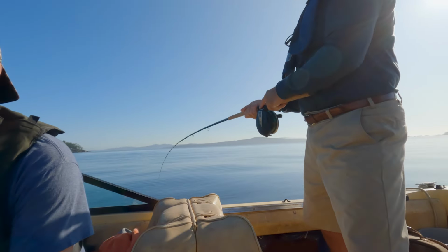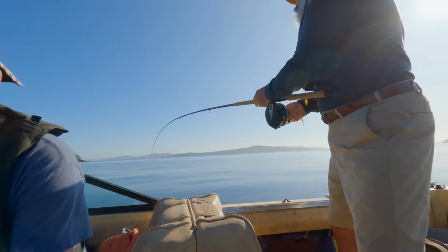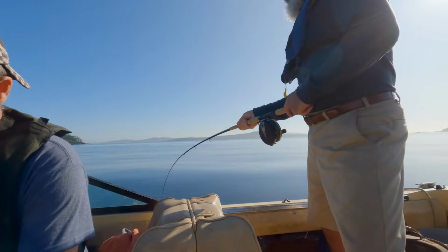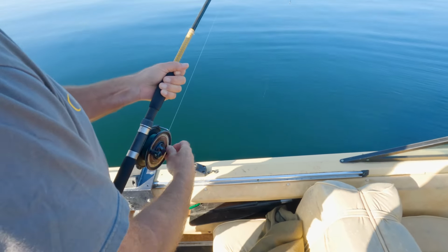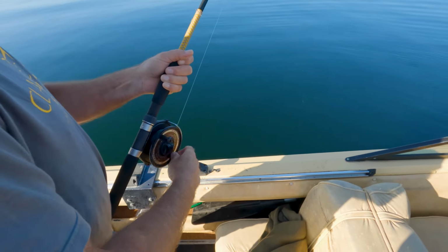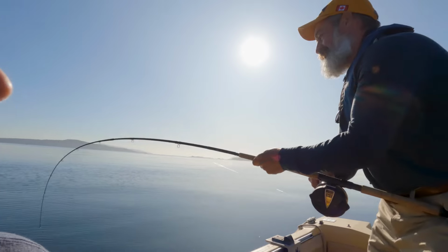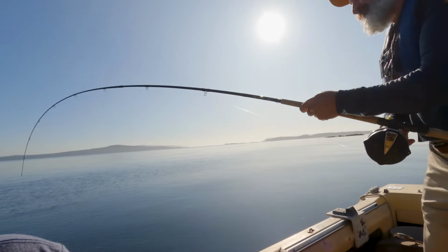Interesting. Oh, I thought I had something there, but I think it was just a piece of seaweed or something. He's not pulling too much. Oh, there's a little tug. Oh, I think I just lost him. Oh, you got one too. I lost mine. Must have been passing through something. You got one on? Yeah.